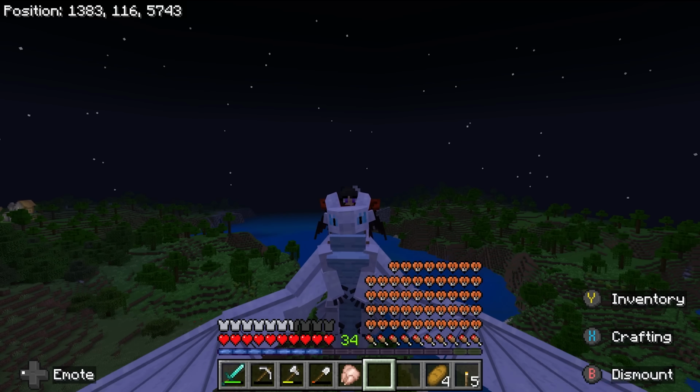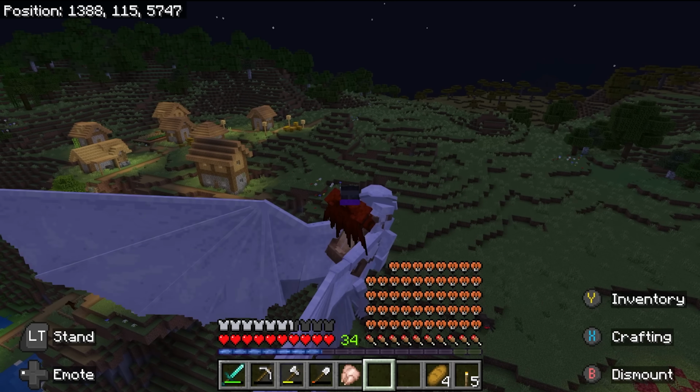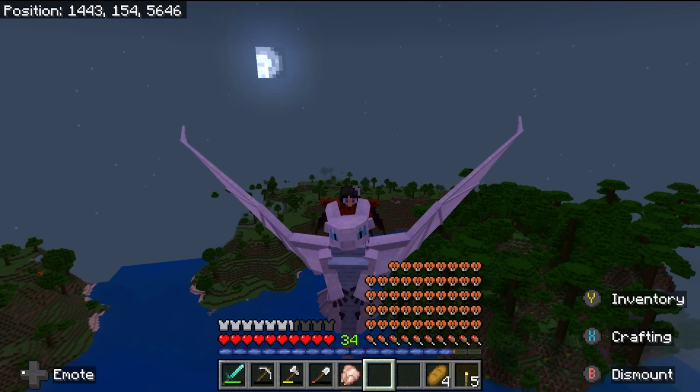Honestly, I don't know how this works exactly. There's also another village over there, so between the two of them, we might have a better chance of having a night fairy spawn in close by. Well, that's the end of the first night, and sadly, no sign of a night fairy.